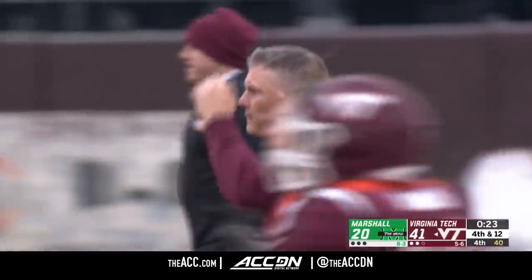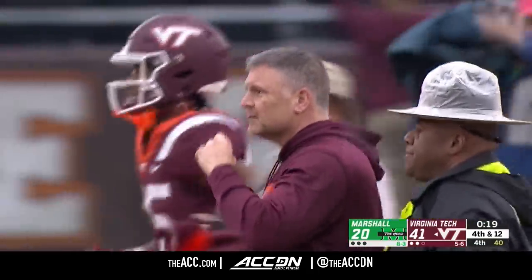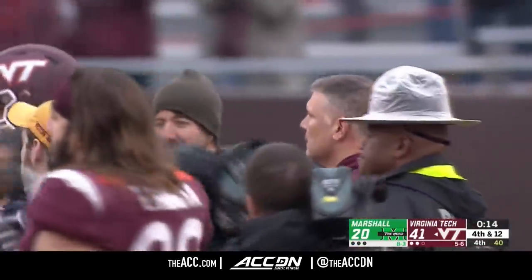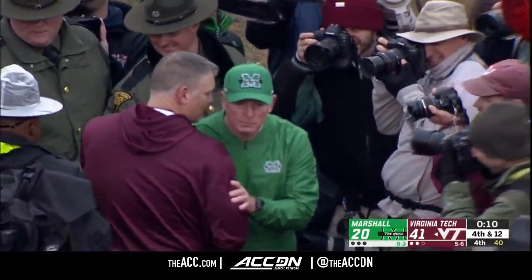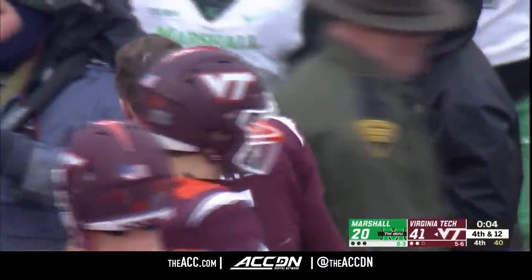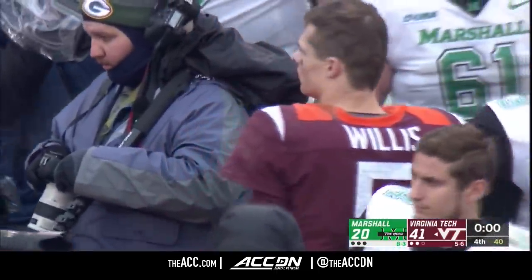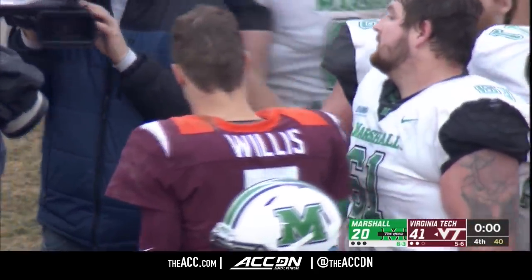After a four-game losing streak, Virginia Tech had to beat their rival Virginia. They did that in overtime. They had to beat an 8-3 Marshall team that was running a three-game winning streak, and they did that. 41-20, your final score, as Justin Fuente and Doc Holliday shake hands, as the teams do as well. And what an effort, Hudson, on both sides of the ball today, offensively and defensively, for the Hokies.